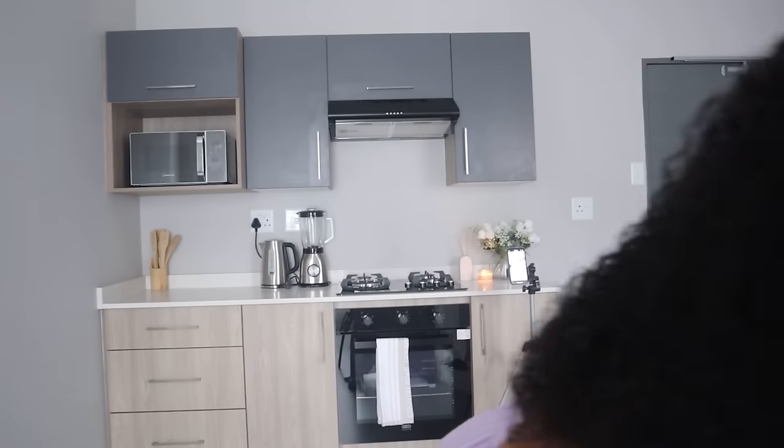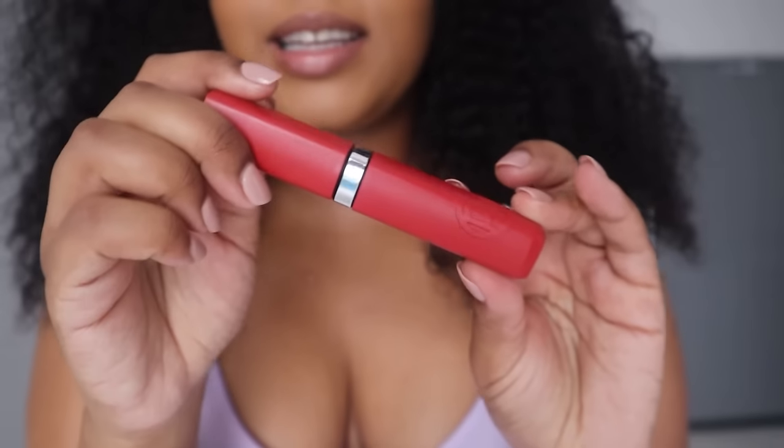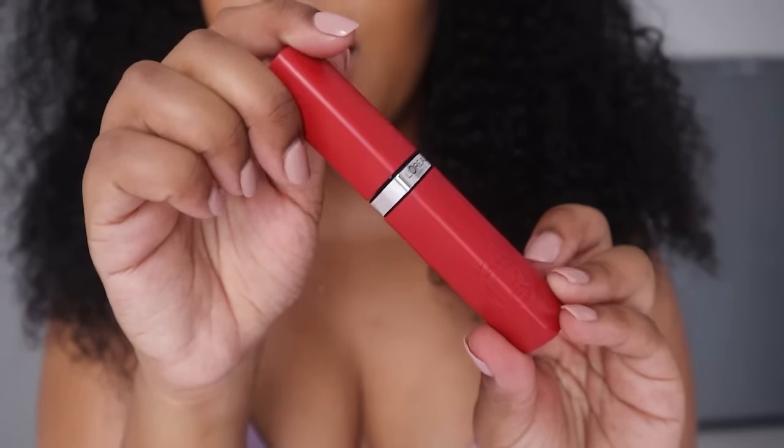Hey guys, it is later on. The time right now is 5:15, and Palisa just came. She saved the day and she brought the lipstick. This is the L'Oreal 16 hour lipstick that I'm working on the campaign for. And yeah, I'm busy filming me getting ready.